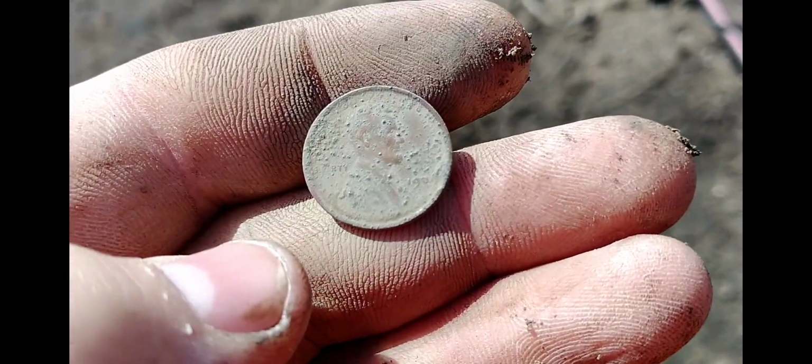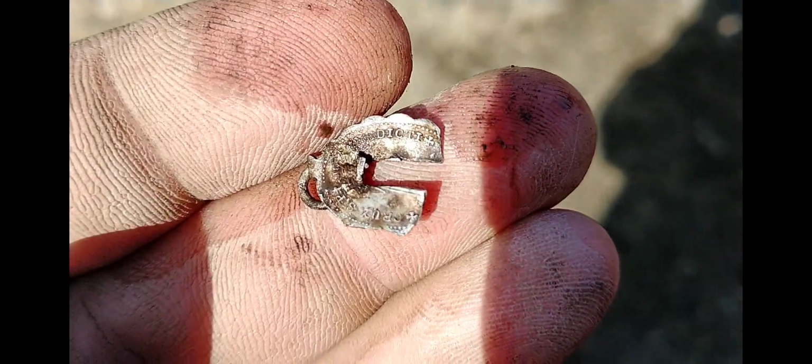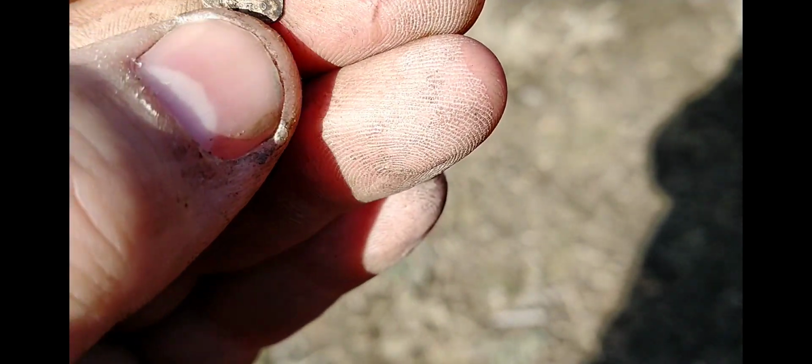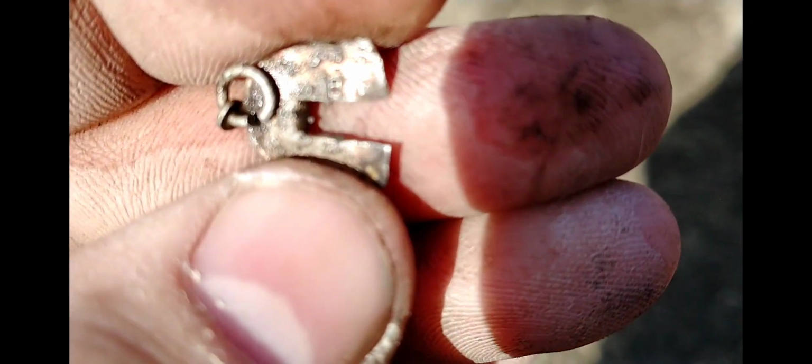Could be a VDB. Yeah, clean it up. It's a good find. Let's see what else I can get here. Okay, I just found this thing. I think it's a religious pendant, what's left of it. It's really light. Aluminum, I think. Looks like somebody took some kind of a cutter or something to it.